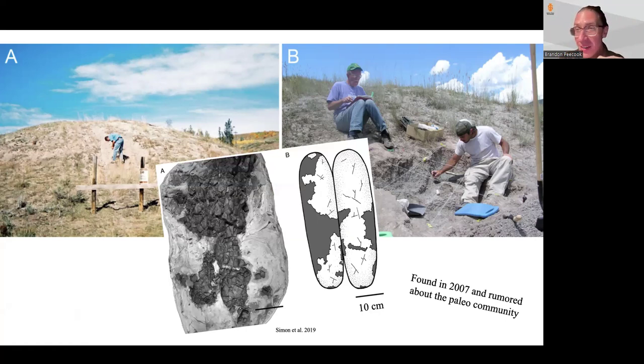So on the left there is a black and white photo from the publication that described these. It's shattered bits, and then there's an interpretive drawing. I hope you can kind of see it. When it's in person, it's very compelling, especially the ends because the ends curve. But you can see, not pretty, right? No one's very excited about this as a pretty museum specimen. But there's a lot we can learn from it.